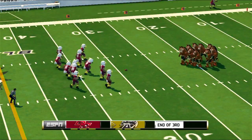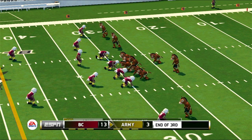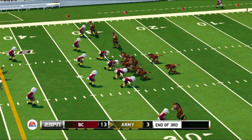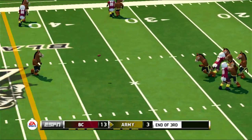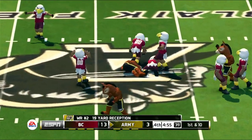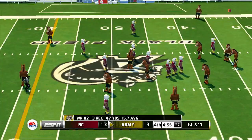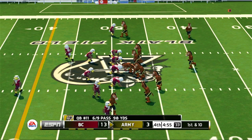Welcome back to the action here as we resume play here in quarter number four. Fires out to his wide out, and he tackles him hard at the 48. That was actually pretty good defense, but a great pass and a great catch were enough to overcome it.